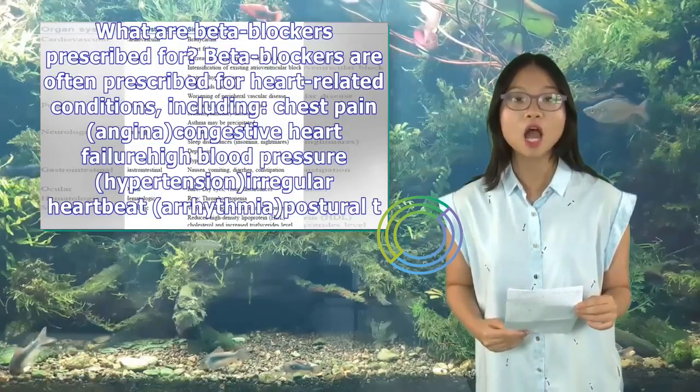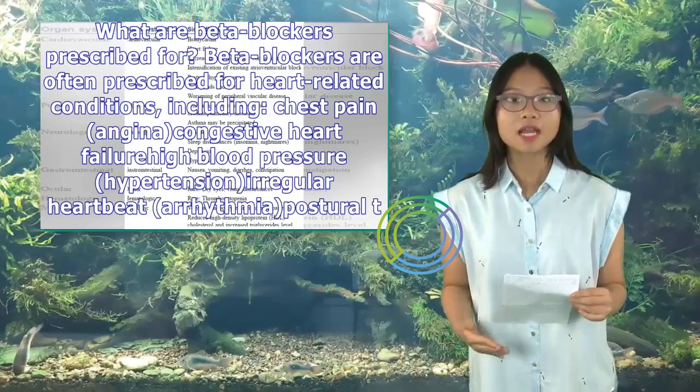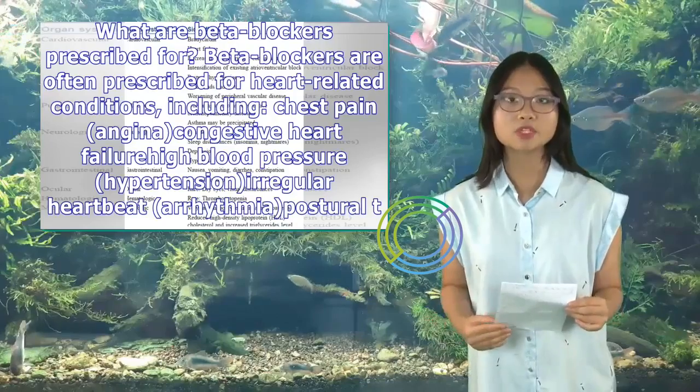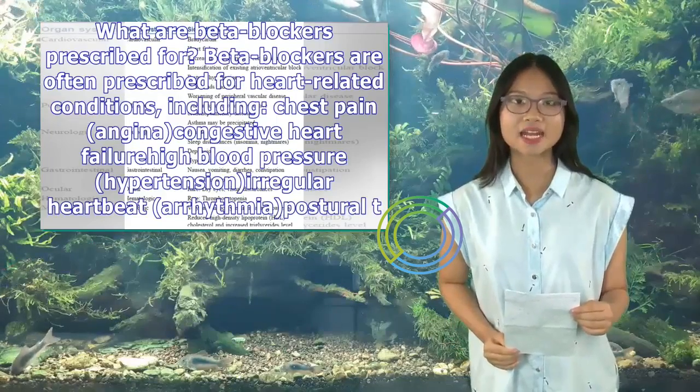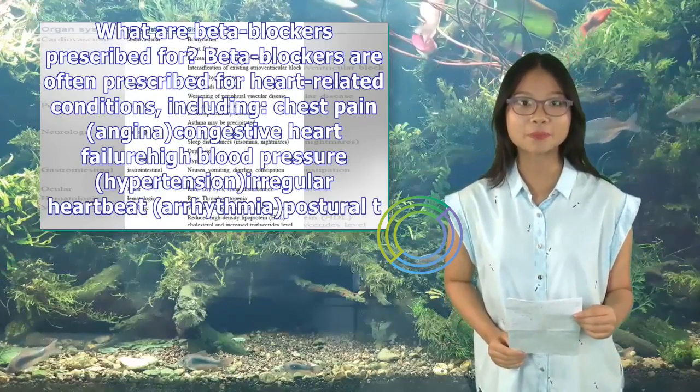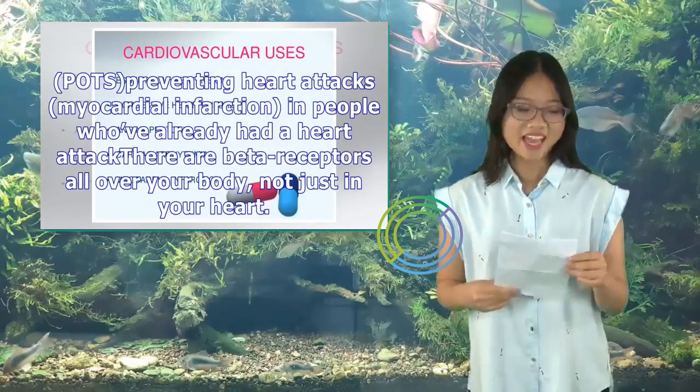What are beta blockers prescribed for? Beta blockers are often prescribed for heart-related conditions, including chest pain (angina), congestive heart failure, high blood pressure (hypertension), irregular heartbeat (arrhythmia), postural tachycardia syndrome (POTS), and preventing heart attacks (myocardial infarction).